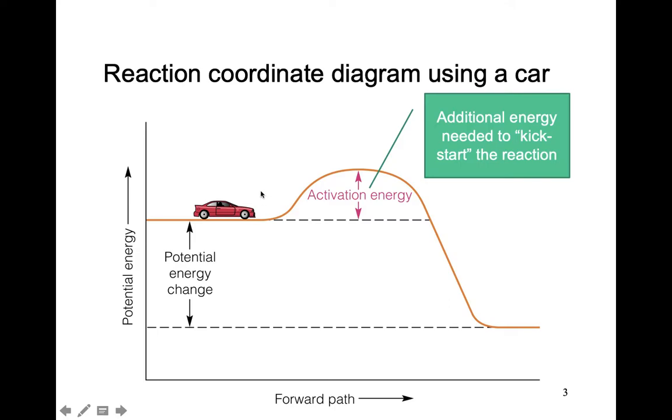So here's the car at the top of a hill. Now, there's a little bump at the end of the hill. So what the car does is put a little energy in, hit the gas and go up the hill, and then down the hill really fast. So what is this bump? Well, this bump is called the activation energy. This is the extra energy needed to start a reaction.